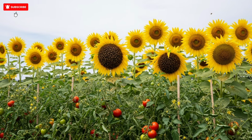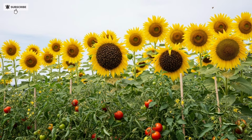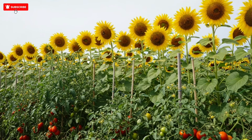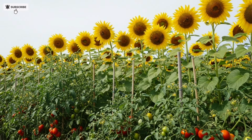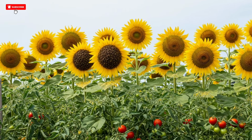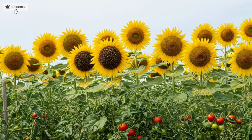Sunflowers. They're not just for adding a bit of sunshine to your garden or making a lovely backdrop for a summer picnic. These beauties are like a magnet for bees, which is exactly what you want when you're growing tomatoes. Planting sunflowers near your tomatoes is an easy, natural way to encourage more pollinators to visit your garden. And here's the best part. More bees means better fruit set. Why? Because bees help with the transfer of pollen between flowers, which leads to more tomatoes forming.